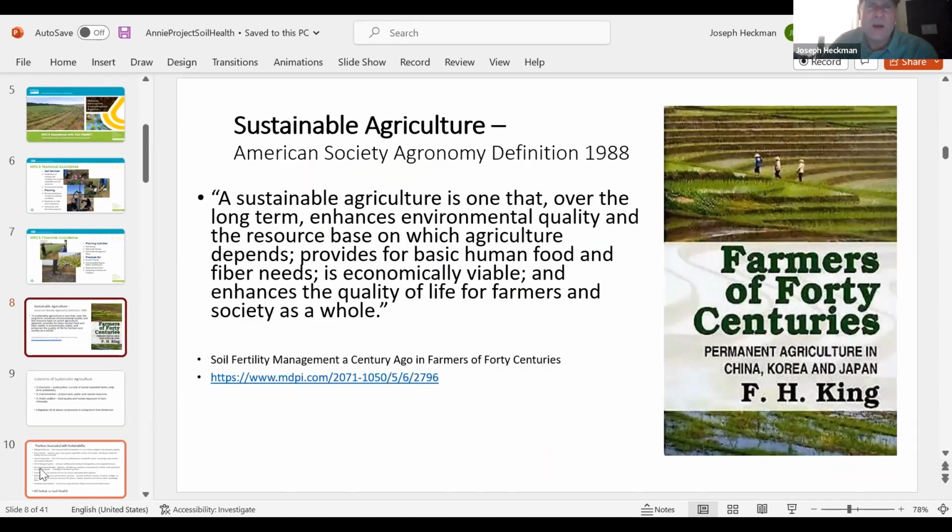All right, in my title, I mentioned sustainability or sustainable agriculture, and I want to begin to define that. And it reminds me of a book. It's a classic book that was published over a century ago. And in this book, Farmers of 40 Centuries, it never really says sustainable agriculture. Instead, it used the word permanent agriculture in China, Korea, and Japan. What brings us to mind in terms of sustainability is that, well, if you manage soils well, you can farm them essentially forever.